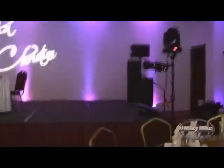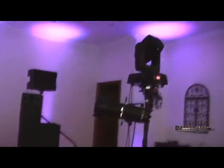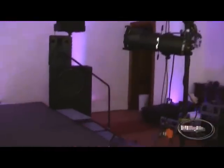DJ Mikey Mike in DirectSound, and we just got set up, and the guests just arrived. Right behind me, we got their GOBO going, and we got two LED Abyss water lights going in the back. It's really gonna look nice as soon as it gets dark. I can't find my screen kings. I guess I left them at home, so they're gonna have to deal with a few wires.